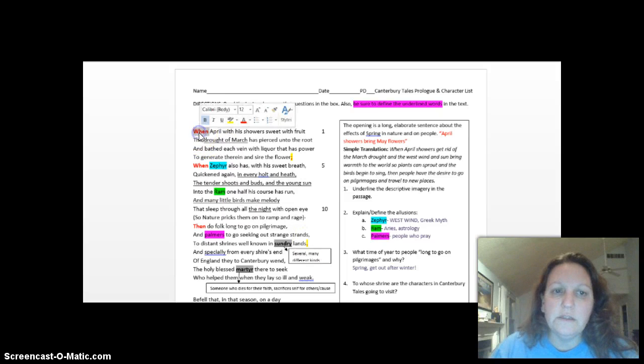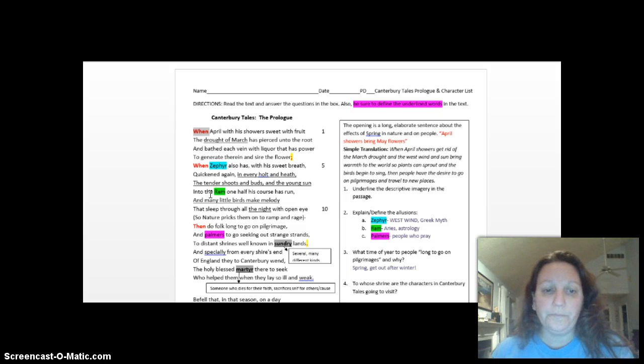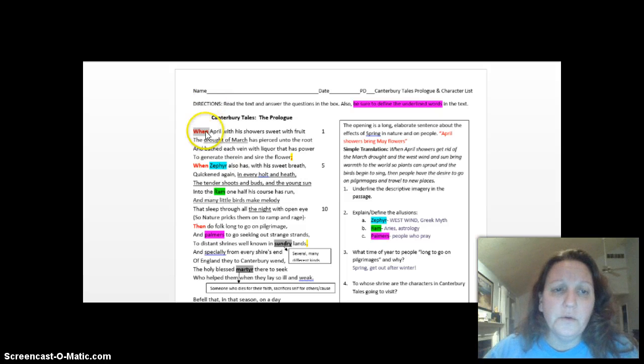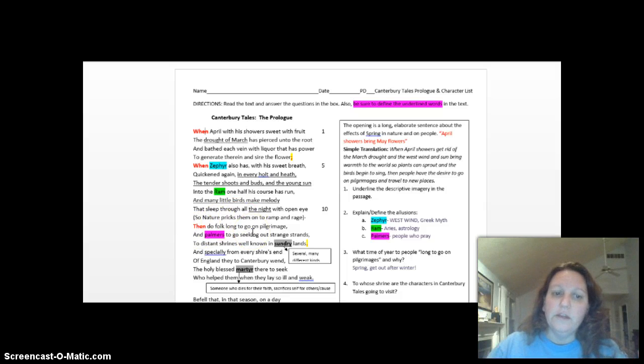Also, if you notice word choices for the beginning of a sentence, no matter how complex the wording is, Chaucer is writing in complete sentences. So proper grammar is still going to apply here. So we notice when he starts off with when, and he gives us a description. Then when, another description. Then people go do this thing. Okay? So if you use those key words and help to chunk it up, it will all make sense.